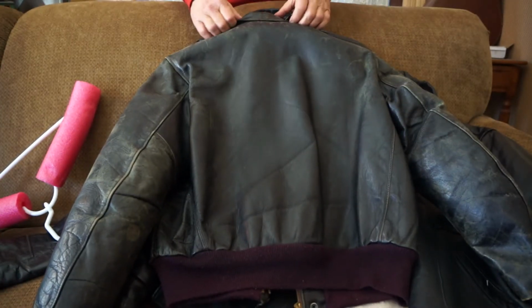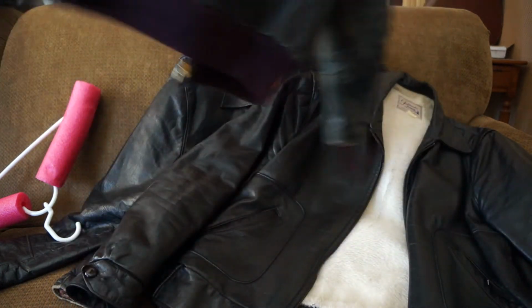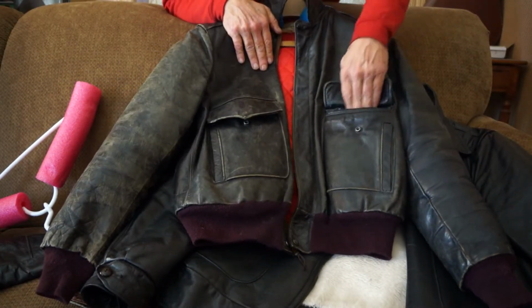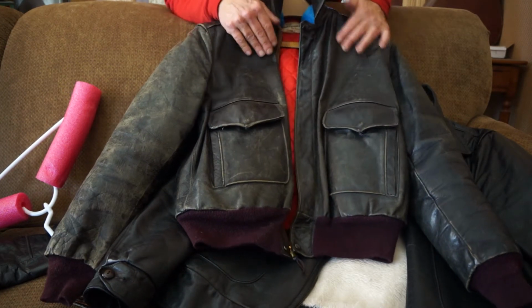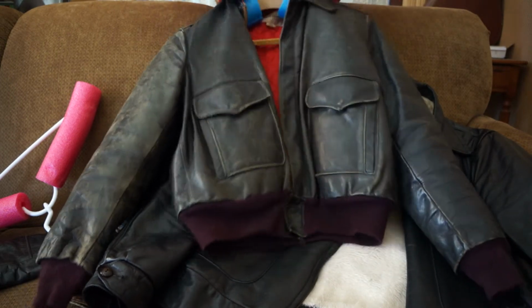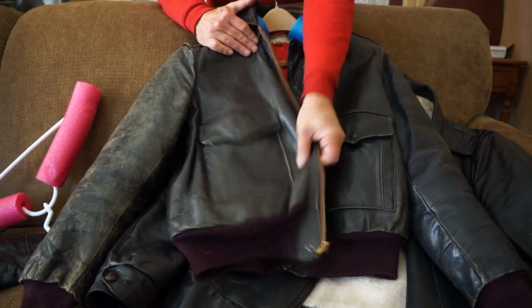And one of the issues is, here I am, again, it was black, and civilian A2s, post-war civilian A2s are typically brown. This one is black. This one has never been conditioned, and it probably could benefit from some. That's got the original patina, if you like original patina, there it is. This one just kind of hangs, so it's not a worn jacket. It's in good shape.